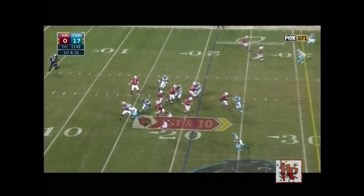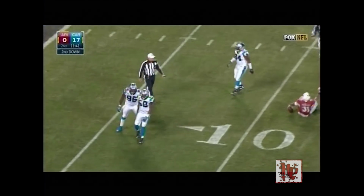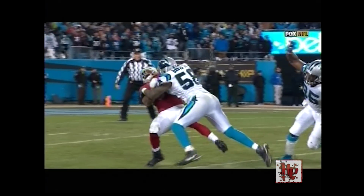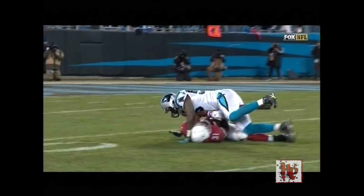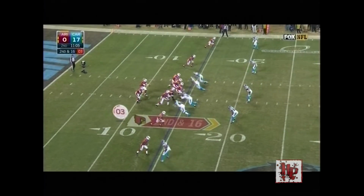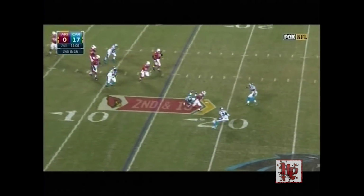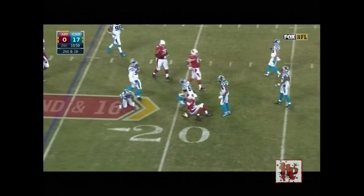Starting at the 21, here's a toss, and what a play! Johnson is knocked to the turf by Thomas Davis. Fitzgerald's not able to make a play on him, and he meets David Johnson right in the backfield. That's already the 3 torn ACLs. Just inside the 15, Palmer. Underneath, it's David Johnson, and he slides down near the 20.